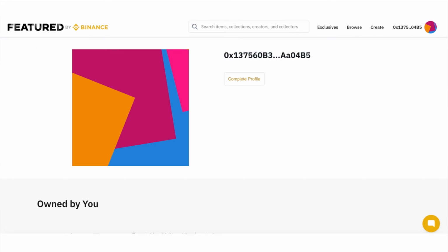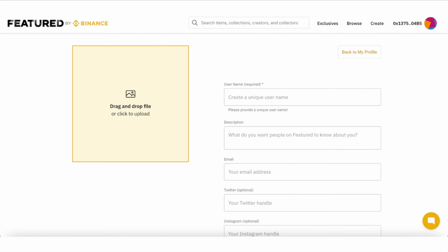When you are at the profile page, you can proceed and click on this button that says complete profile. You can upload your profile image. You can create a unique username, write your description, and add your social media handles so that other creators or your collectors can contact you easily. Like I said earlier, this is really entirely optional for you. Once you're done, just click on save and your profile will be updated. And you can come back to edit your profile at any time.